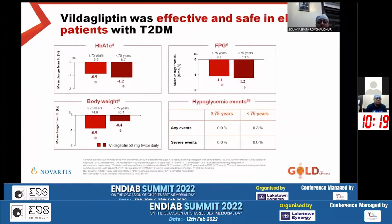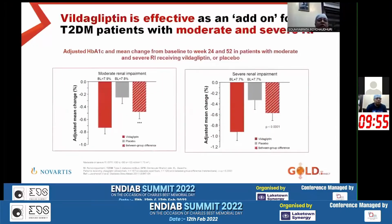Hypoglycemic events, very important: any events in less than 75 years, 0.3%, negligible, and in greater than 75, it was 0%. And if you look at the severe hypoglycemia, that was the concerning one for us, that is 0% in both the age groups of greater than 75 and less than 75 years.